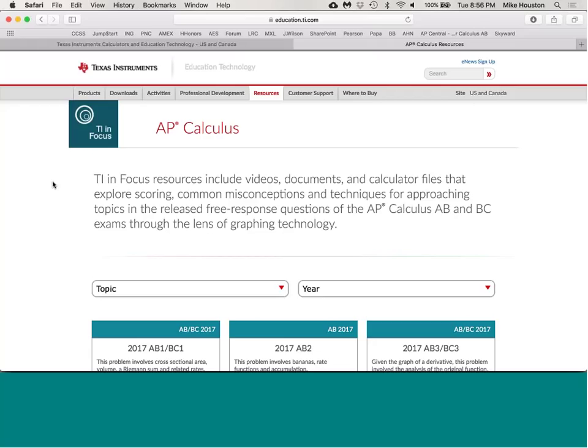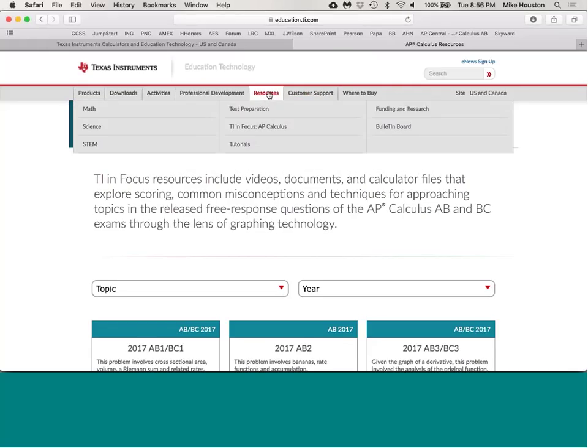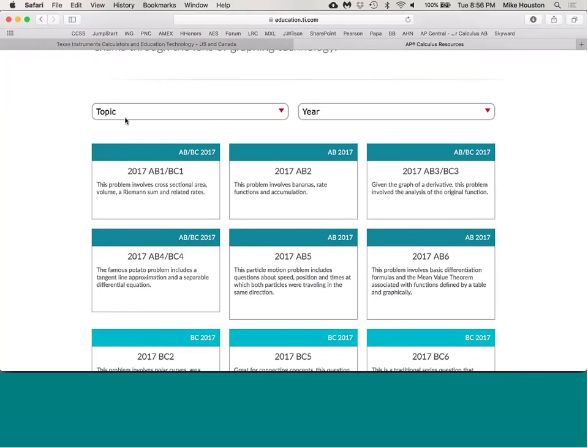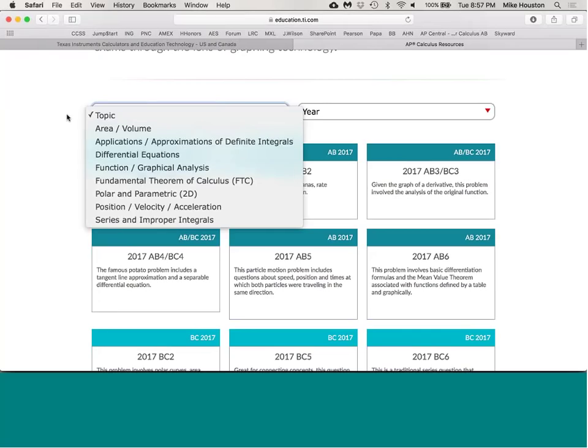So I do want to show one thing that was mentioned by Tom during the introduction, some of the resources that are available for our calculus teachers and students. That would be on our website, education.ti.com. If you hover over the Resources tab, there's a new tab that says TI in Focus, AP Calculus. And whenever you click on that, I love what Tom and Steve have created. And I think, Vicki, you were involved in this as well.